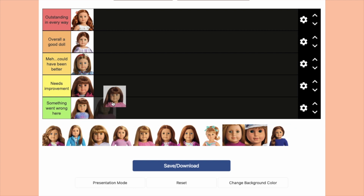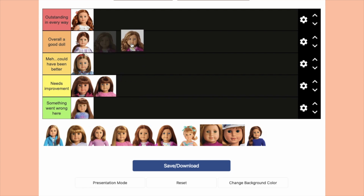This doll is very similar, but I think I'm gonna put her in needs improvement, as I do prefer her wig color. It's just more of a vibrant brown. Wait, these aren't even meant to be brown. They're supposed to be red. They look brown to me, okay? Like so dark red that it's almost brown. So yeah, that's why they're low, I guess. They're barely red. But yeah, she's kind of a mixture between those past 2 dolls, but I think maybe it's just the photo, but her hair looks more vibrant, and that's why she's in needs improvement and not just something went wrong here. Number 33, I absolutely love, and I'm gonna put her in overall a good doll, I think.